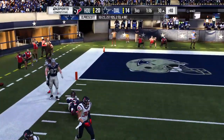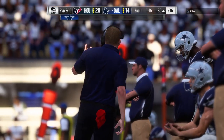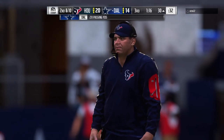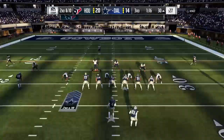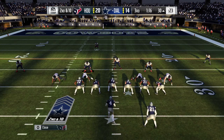And this one is incomplete. This defense is continuing to contest every deep ball that is thrown downfield. And, look, it doesn't matter whether you're playing man or zone. Eventually, that becomes man on man. And you've got to trust yourself and go up at that moment of truth and make a play on the football. So now 2nd and 10 after the incompletion on 1st down.